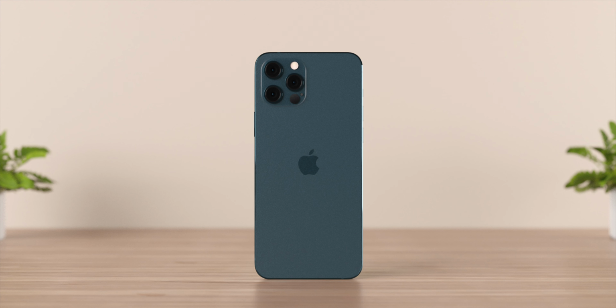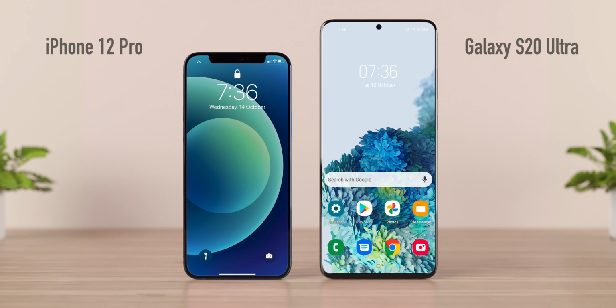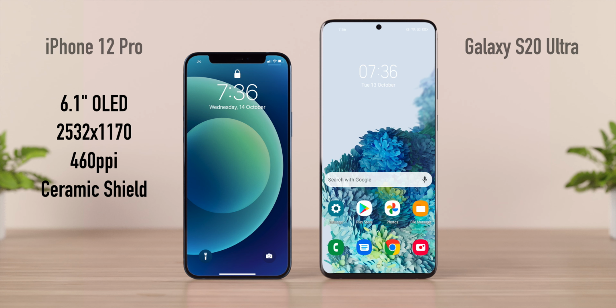So the iPhone 12 Pro is finally here, and in this video, we are going to compare it to the Samsung Galaxy S20 Ultra. So to kick things off, let's talk about the displays. Now the iPhone 12 Pro has a new 6.1-inch Super Retina OLED display making 460 pixels per inch. The display also has a new ceramic shield making the display 4 times stronger.